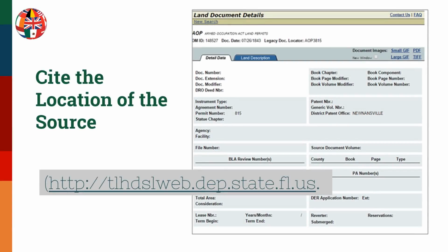The next step in creating the source citation is to cite the location of the source. This is where you viewed the source. In this example, I viewed the source online, and so I would include the URL of the website.